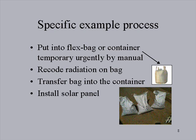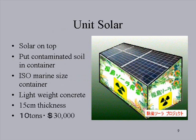Bag stuffing? Oh my, just like the government does? Then I think the project is not needed. No, it's not only that. Before putting bags into a container, radiation must be measured and recorded. Considering true decontamination technology is developed in the future, it will be completed if a solar panel is finally on top. What kind of container is that?